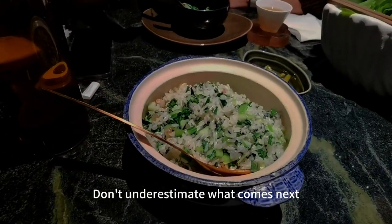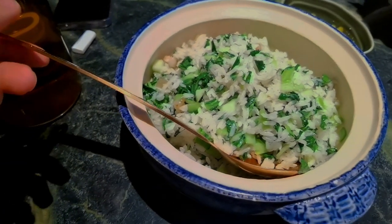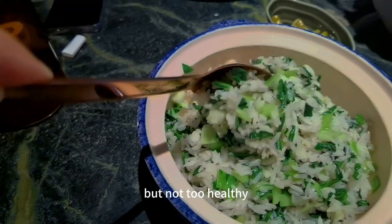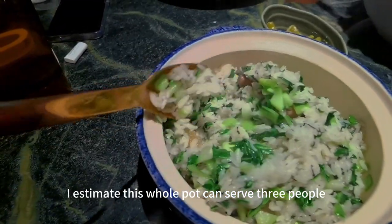Don't underestimate what comes next. It's vegetable rice cooked with lard. Because of the lard, it tastes really good, but not too healthy. I estimate this whole pot can serve 3 people.